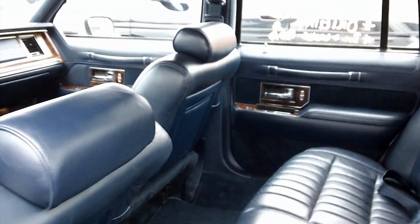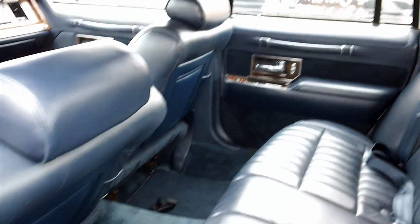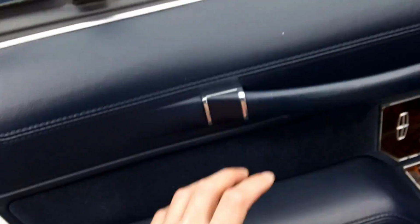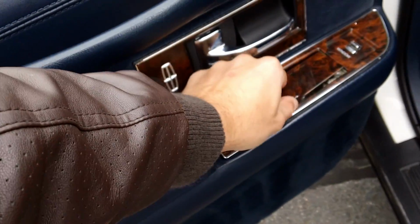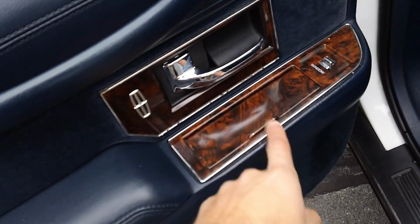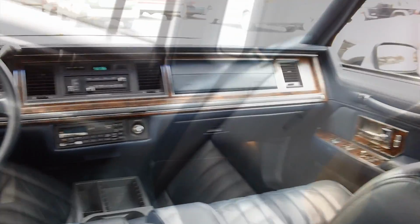Back seat, very roomy, you can tell why taxis love these cars. Qualities on the door panels are identical to up front, nothing changes though. You don't have that pouch. These lids always break though. Lighter and ashtray. This car has 3 lighters in total. Everything looking very clean. We have the armrest here. Very comfortable back seat though.